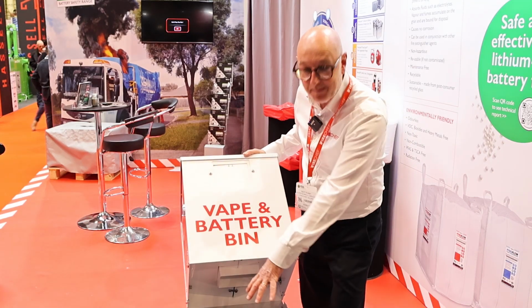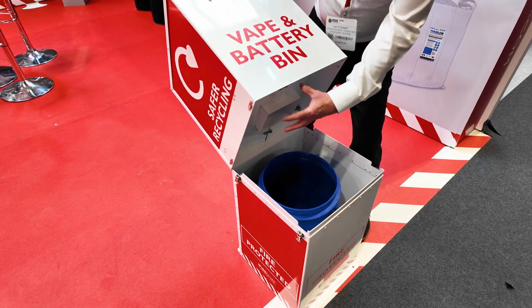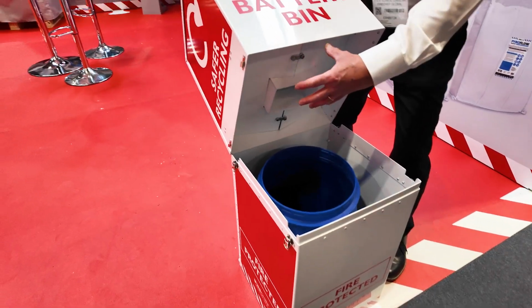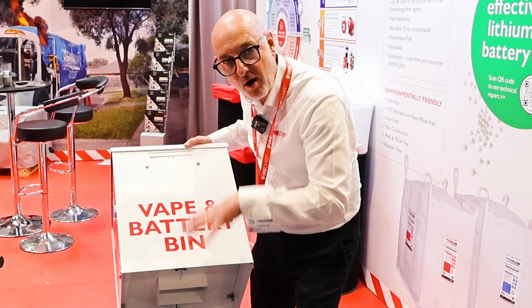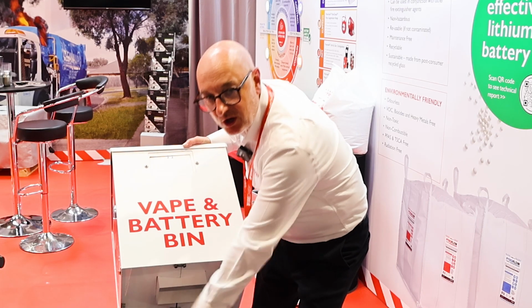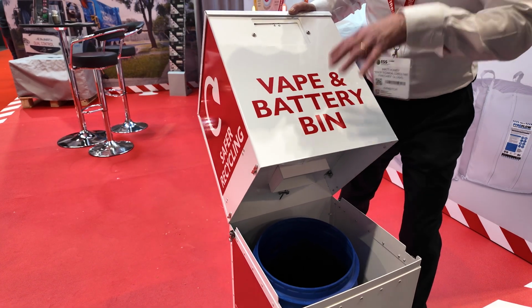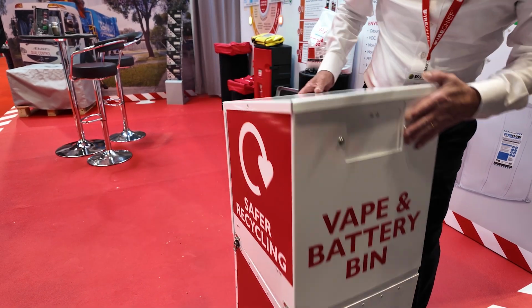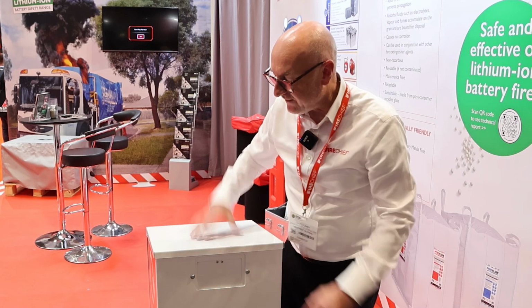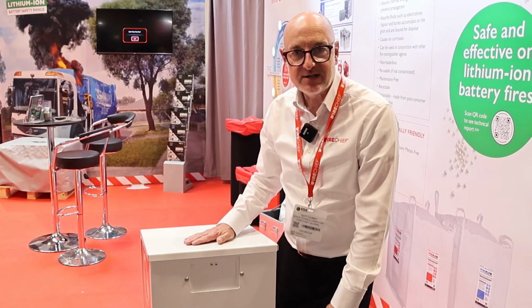However, if there was a battery fire or a vape fire, we have a trapdoor underneath here with a fuse that will burn at 65 degrees C. The trapdoor will open and out will pour the Pyroflow granules into the UL approved bin to smother, contain and put out that vape bin fire or even the battery fire. All contained. We're hoping to roll these out, even rent these out to festivals, organisations, councils. Great idea.